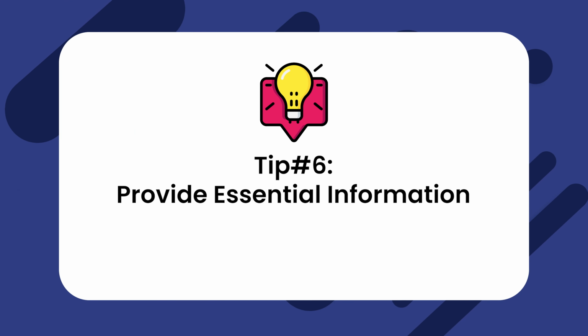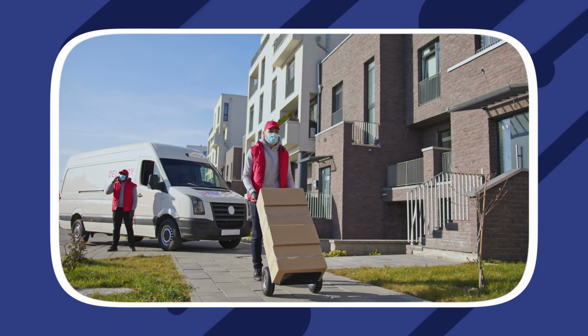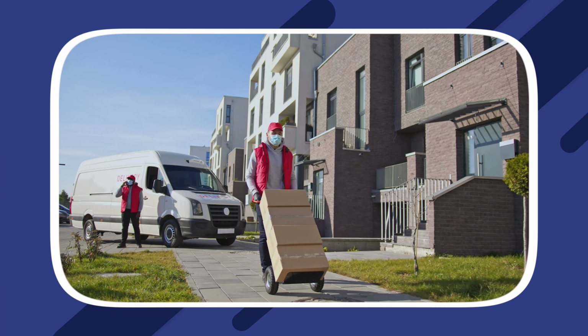Number 6. Provide essential information. Equip your tenants with crucial property and neighborhood information. Help them settle in with ease. Number 7. Help with moving logistics. Recommend reliable moving services and be considerate of the move-in process.